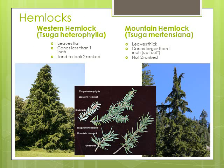So our two hemlocks are the western hemlock and the mountain hemlock. Western hemlock is Tsuga heterophylla. The leaves are flat. The cones are less than 1 inch. And they tend to be two-ranked, which again means that they stick out. They kind of look flat along. As you look down at the stem, they tend to stick out to the left and to the right, but not be rolled all around the stem.